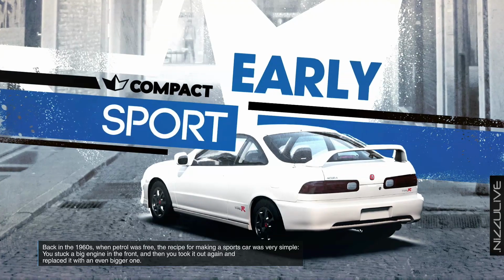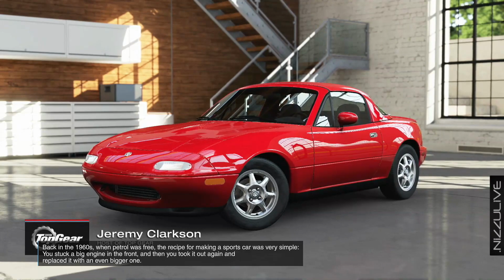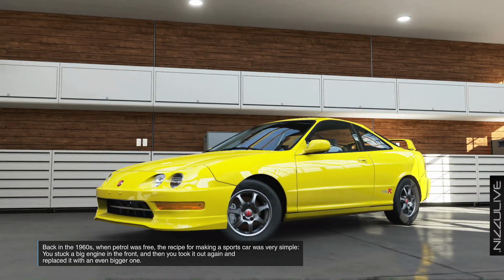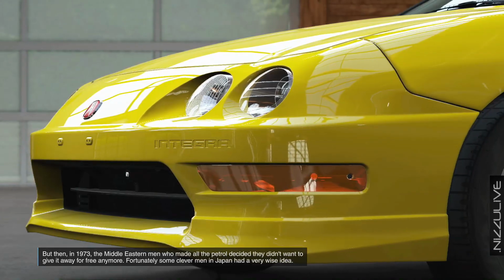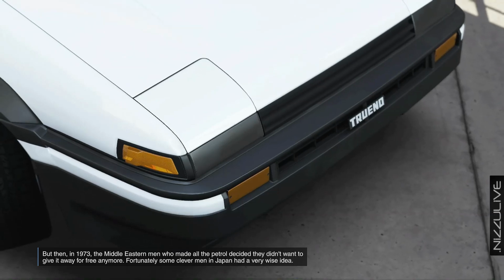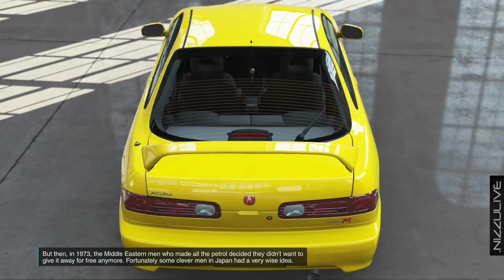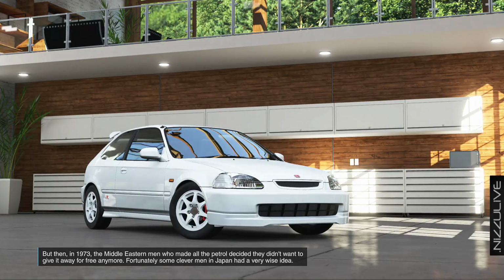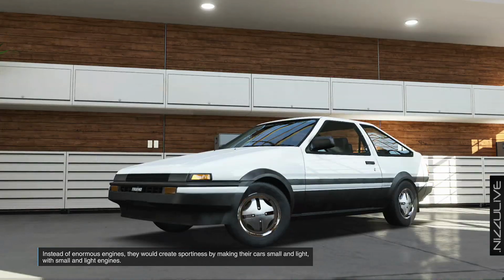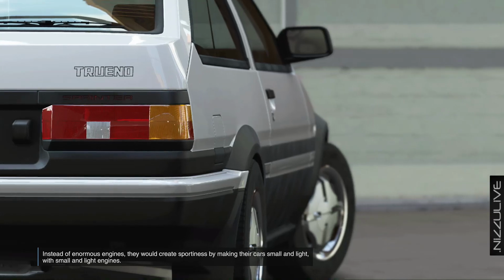Back in the 1960s, when petrol was free, the recipe for making a sports car was very simple. You stuck a big engine in the front, and then you took it out again and replaced it with an even bigger one. But then, in 1973, the Middle Eastern men who made all the petrol decided they didn't want to give it away for free anymore. Fortunately, some clever men in Japan had a very wise idea. Instead of enormous engines, they would create sportiness by making their cars small and light, with small and light engines.